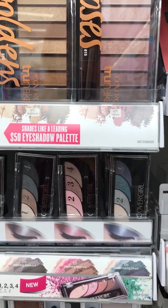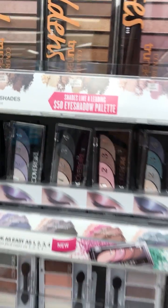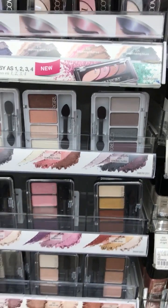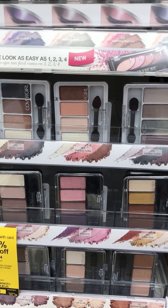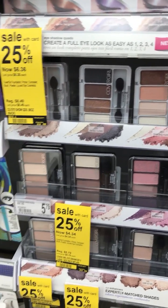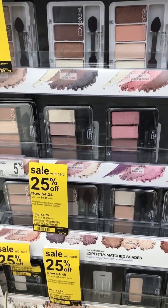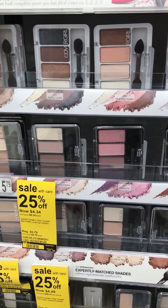I have blue eyes. I don't wear blue eyeshadow. I don't like the way it looks on me, but I think other people can wear it. So for the colors, it's really just trial and error for what looks good on you. So have fun with it, buy one or two, and then try them.